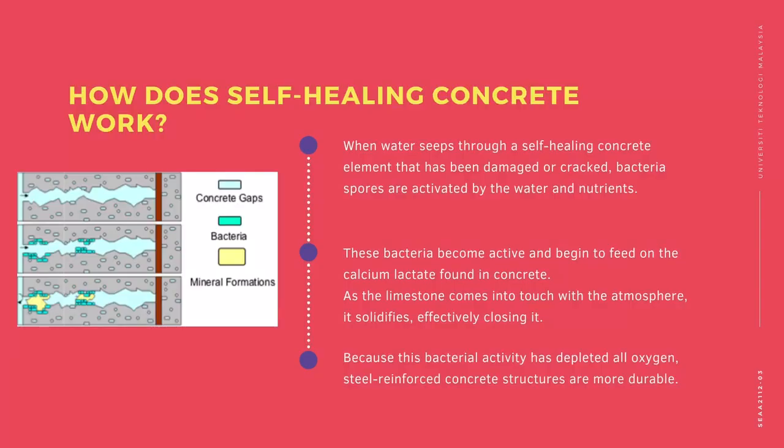Now, how does self-healing concrete work? When water seeps through a self-healing concrete element that has been damaged or cracked, bacteria spores are activated by the water and nutrients. These bacteria become active and begin to feed on the calcium lactate found in the concrete. As the limestone comes into touch with the atmosphere, it solidifies, effectively closing it. Because this bacterial activity has depleted all oxygen, steel reinforced concrete structures are more durable.